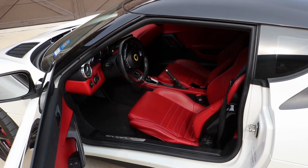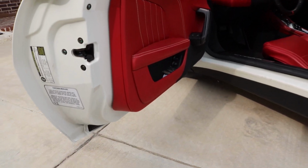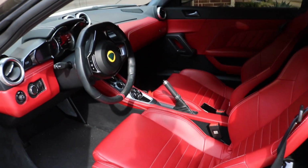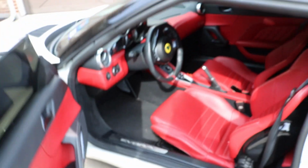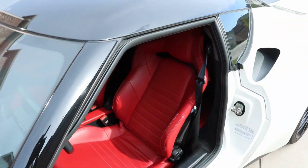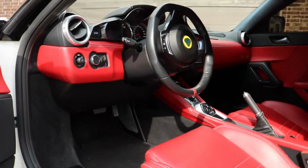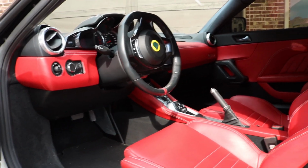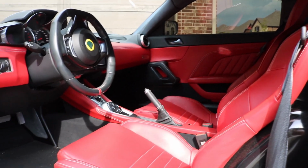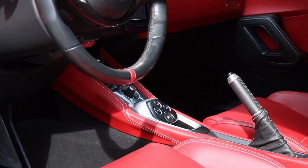Couple other things I do love. This white on red interior is amazing. The way it really just comes together here, oh my goodness. Like, how can you say no to that? It's a phenomenal interior for me. It ticks the boxes. Great seats, great visibility, leather, stitched. I mean, I love the seats. This is a great interior. And I actually really like the center console here.